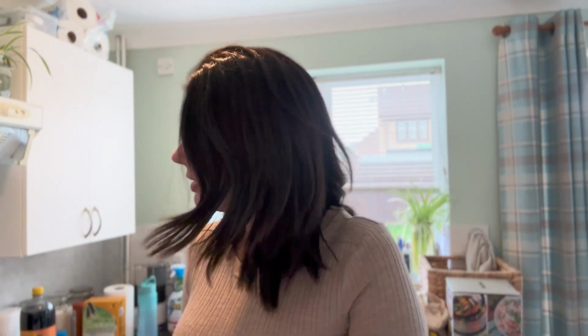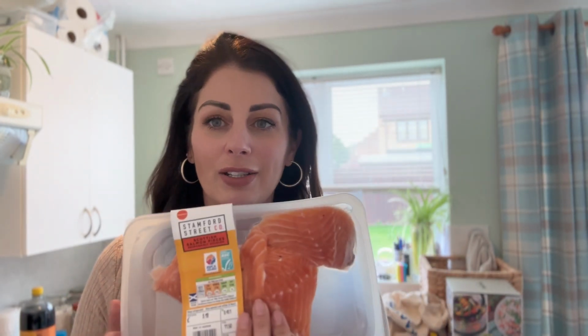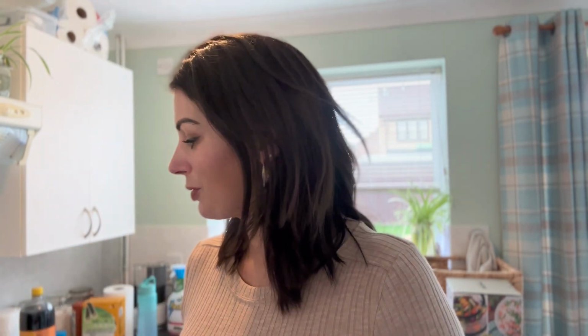Just back in from shopping, and I thought I would share with you some of what I found. I went to Sainsbury's and I went to the food warehouse. So in Sainsbury's, I basically just picked up a few bits for a couple of meals. I'm gonna do salmon tomorrow night. I have bought a new veg steamer, which I will go through tomorrow.